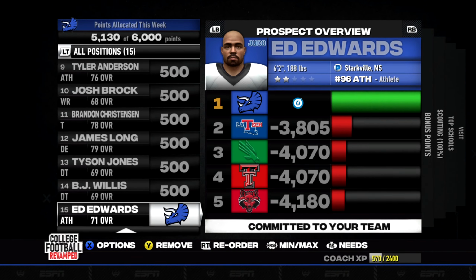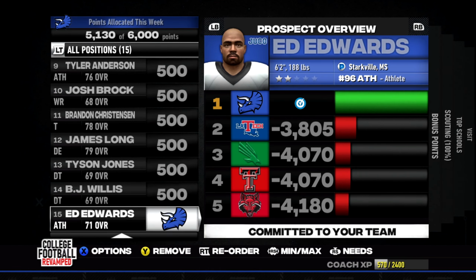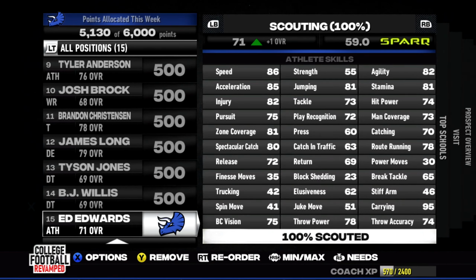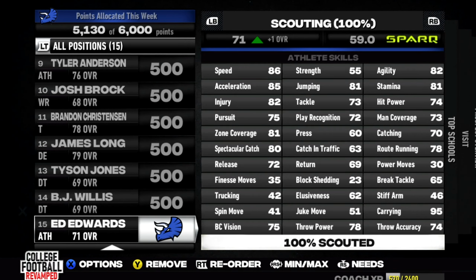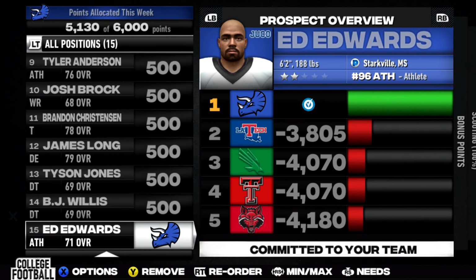Following that win, we do have a new commitment to the South City Triceratops. That is going to be JUCO transfer Ed Edwards, who is listed as an athlete. I believe he's probably going to be a receiver, but he's pretty slow to be a receiver. May put him at defensive back. Looks like he can also play quarterback possibly, but this is our first recruit of Season 3.